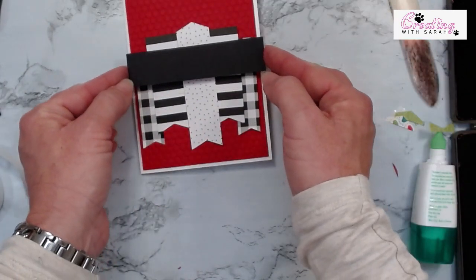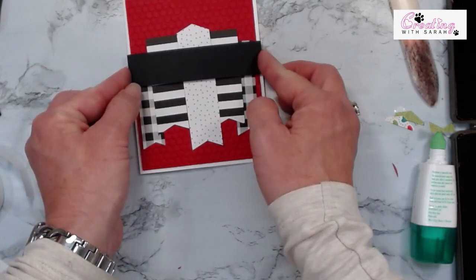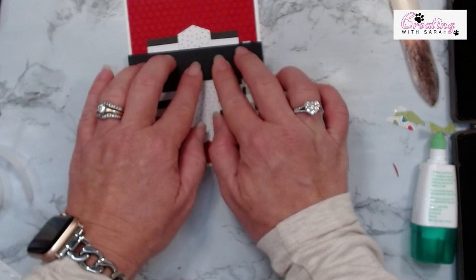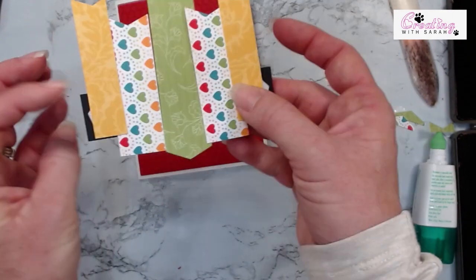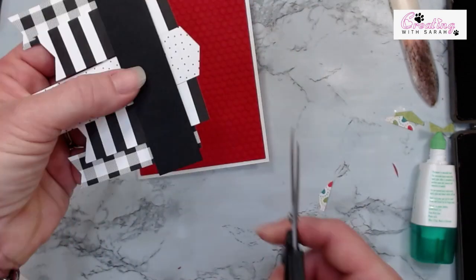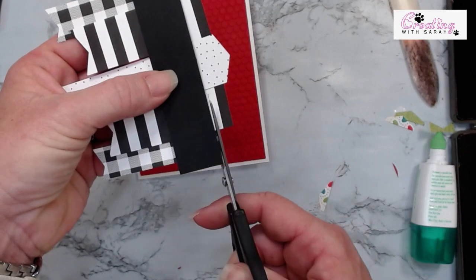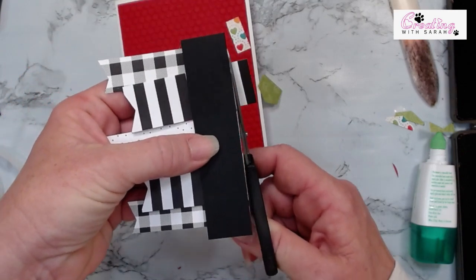So this one, I'm going to come up and lay it down right there. Give it a little press because it's not going to touch anything. Oh, as I say that, it barely touched the edge. Now I'm going to press that in really good. Flip this over. Give it a bit of a haircut. There we go.